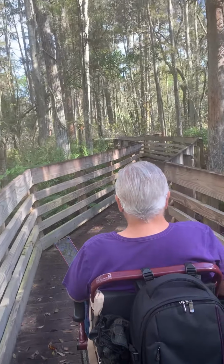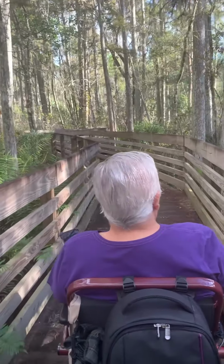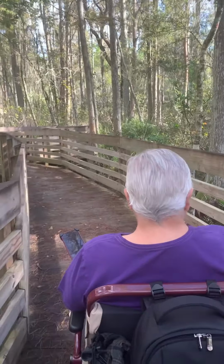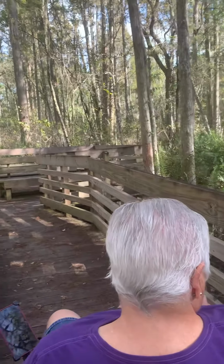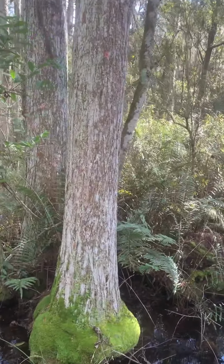Are wheelchairs mostly standardized to about this size? No. Because it looks like this is fairly narrow and you're getting through it just fine, but I'm not sure how many other people could get through it just fine. Oh, isn't that beautiful? That's a lovely color.